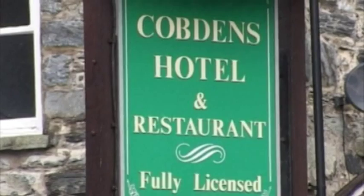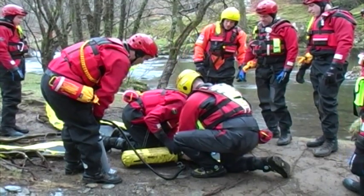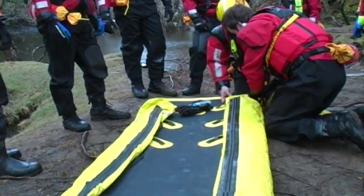When they're unable to find suitable sites within West Sussex, the TRU travel further afield. At Capel Curig, in the shadow of Mount Snowdon, the TRU prepare for swift water rescue training.